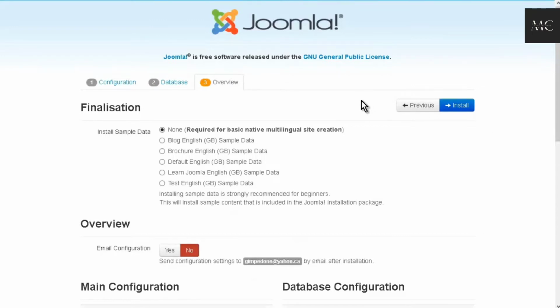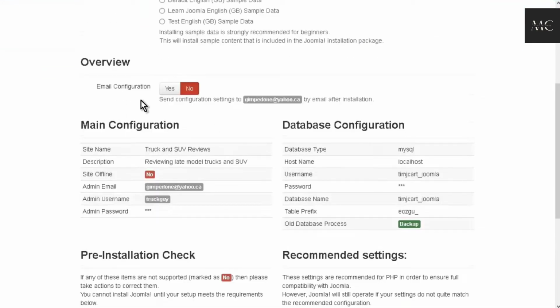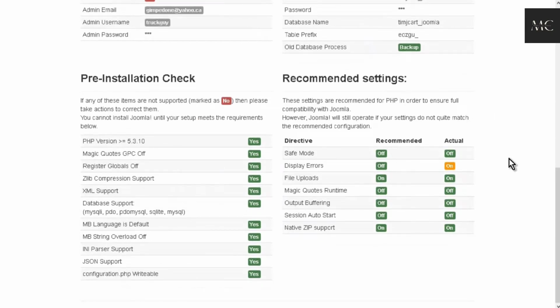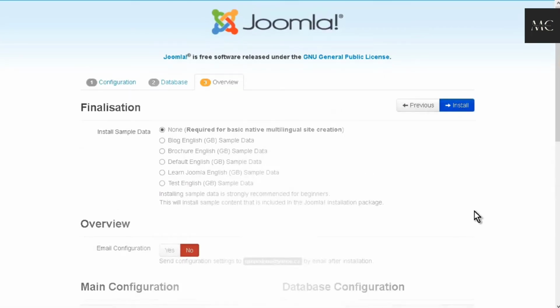Now, next you can decide if you want some sample data put on your site. This is a good idea if you're just beginning and you want to see how everything works. I'm not going to do that in this case, so I'm just going to say none. And then down here, we can have it email us the configuration. Okay, so this is our main configuration, our database configuration. We have our pre-install check over here, and they also say yes. And our recommended settings and our actual settings. Okay, so that looks all good. I'm going to click install.